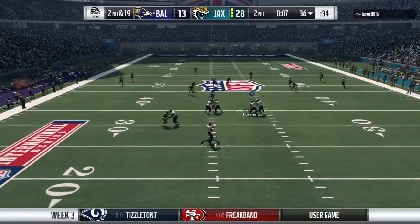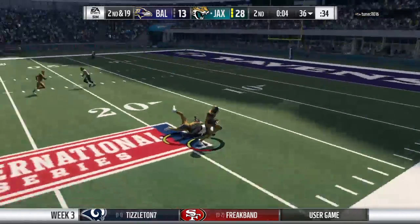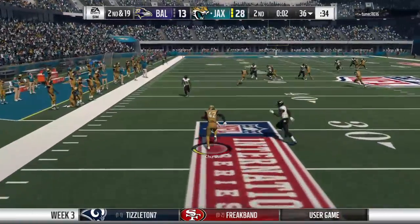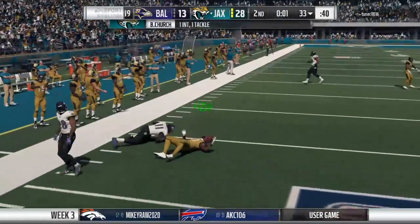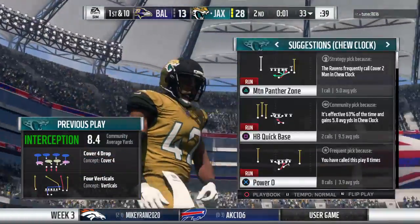Second down, Flacco now. Going long here for Wallace. Now that'll be tipped and intercepted. Picked off by Barry Church. And his guys have got it back at the closing stages of the first half.